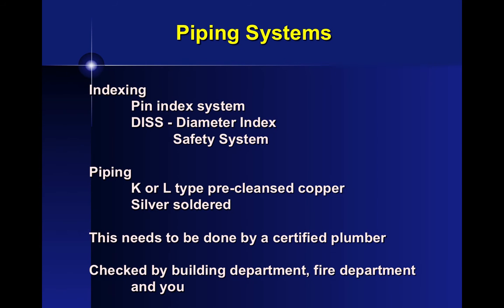The piping is K or L type pre-cleansed copper tubing that's been silver soldered. You can't go to the junkyard and buy reclaimed copper tubing, because you never know what's been in the copper tubing. So you need to start with new tubing that's pre-cleansed, so there should be no organic materials or anything else in that tubing. And you can't just use the standard solder that you would use if you were building an electronics kit. It has to be silver solder, which is a higher melting solder, so the joints don't give if you ever have a fire in your office.